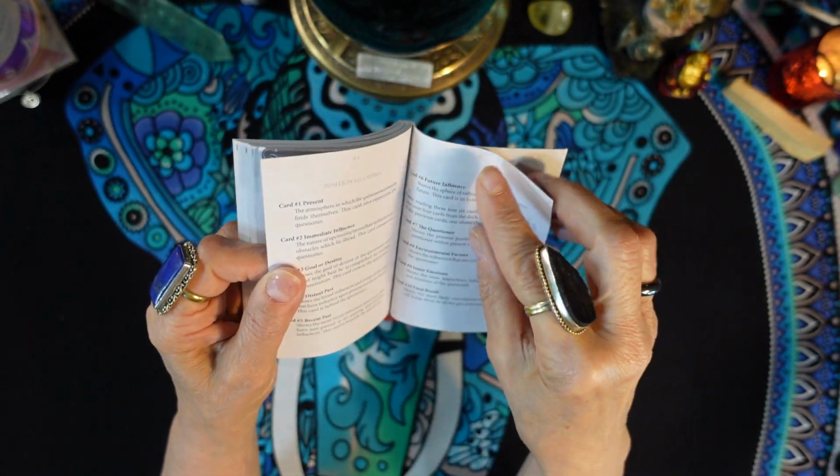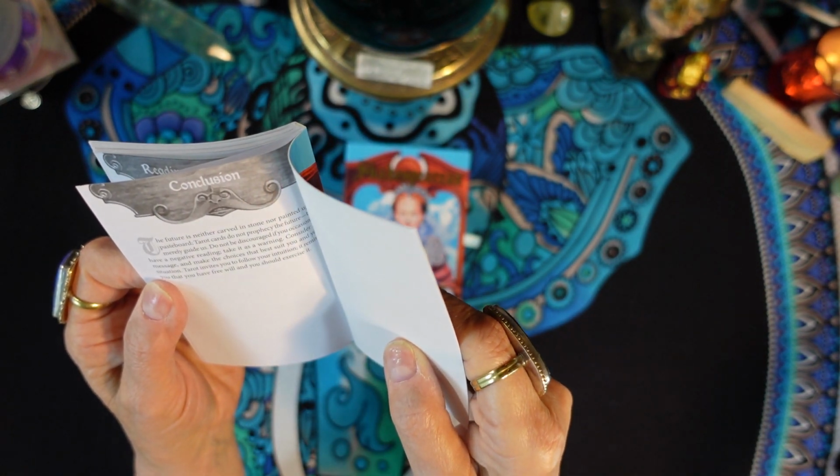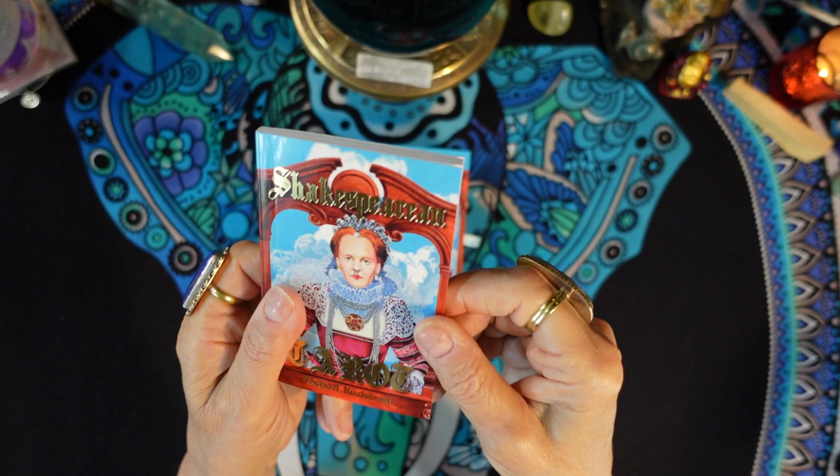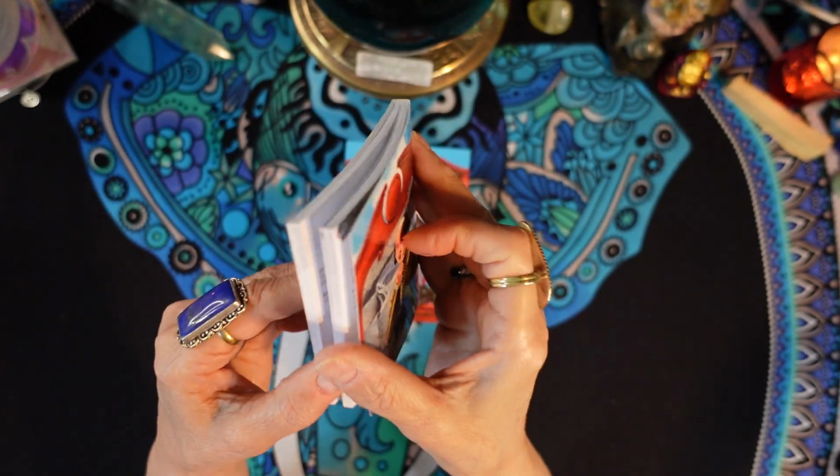And it explains all the meanings, and then a conclusion. All right. Here you go. So there's that. Now wait, I just saw something that I think I need to say.